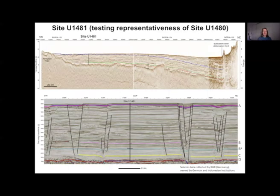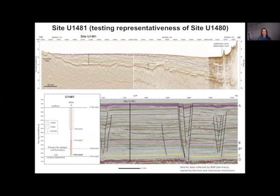And then the second site that we drilled, 1481, not too far away, is lacking those igneous and volcaniclastics, so we're a little bit away from the influence of 90 East Ridge, which is good. But generally, it does support the idea that 1480 is more or less representative, but we've maybe got an example here where we've got less of that 90 East Ridge influence. And so you can see on the left what we sampled. The deeper part was cored from 1150 to 1500 meters below seafloor, but then we logged the whole thing.